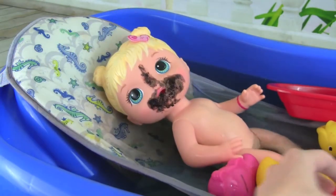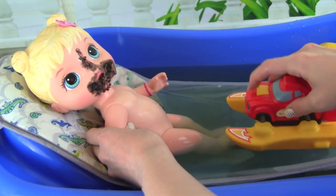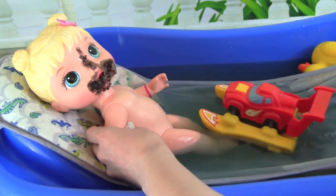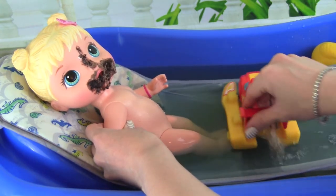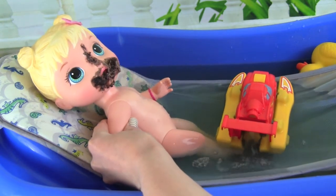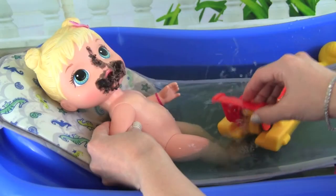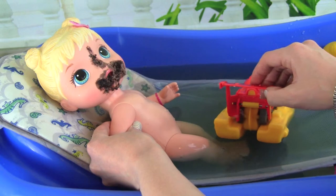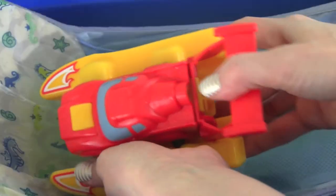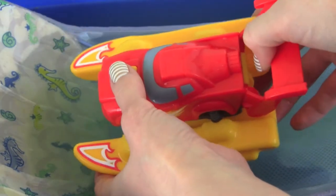Well, Bailey, you have a lot of bath toys. Let's check out the Sonic Speedboat Blaze. It's one of Bailey's favorite toys. It's so cool. Wow, that's my favorite bath toy. Whoa. That is really cool. So we just push the back of Blaze several times, and then we push this yellow button.